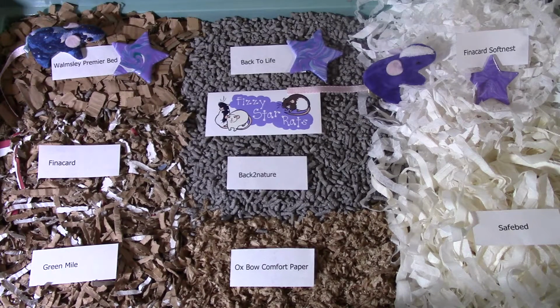If you watched our bedding test video, there's a few little points I thought you might be interested in, just as to why I made my final choices and things that I probably forgot to say in the other video. But the first thing is regarding the card bedding. All of these beddings are actually considered safe. The only reason I chose the Walmsley, apart from the Finder card and the Green Mile, is because my personal preference is not to use printed and coloured paper.